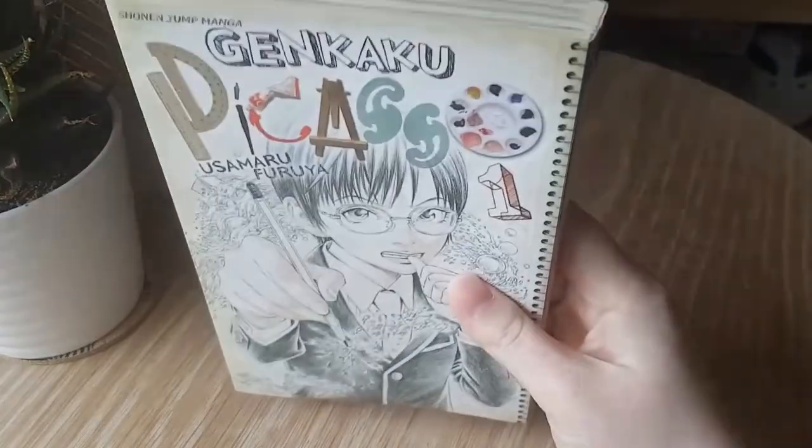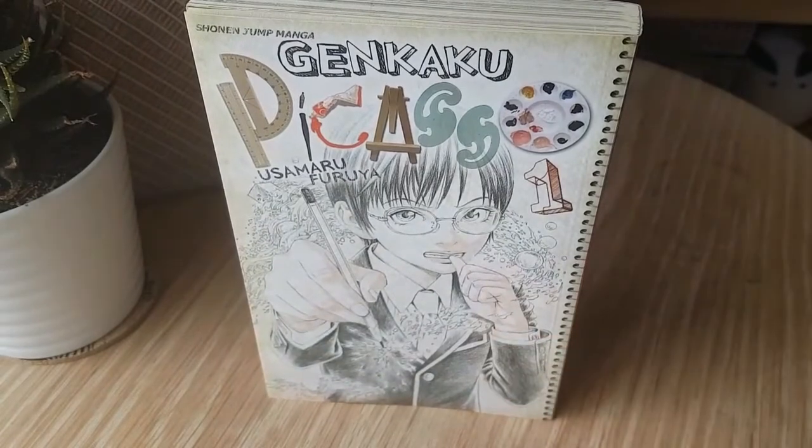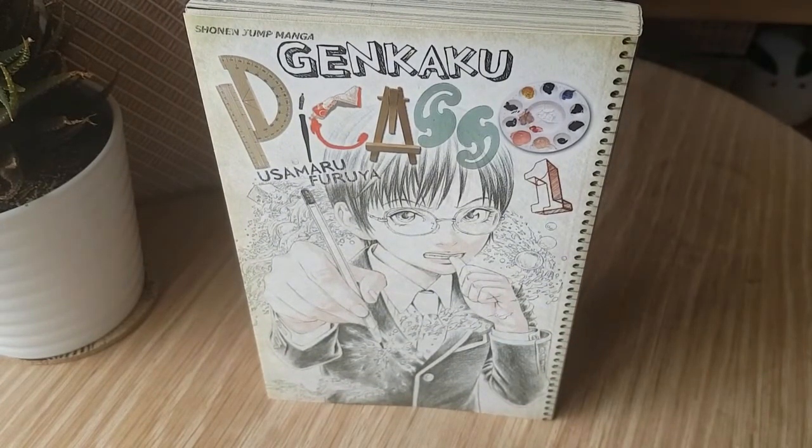Question 6 is a favorite series that needs an anime or a better anime adaptation. And I believe there was a qualifier that you couldn't pick Berserk, which is good because that wasn't the one I even thought about. But my choice is Genkaku Picasso, a series I've talked about before. And I think that it would be quite easy to adapt this into anime.